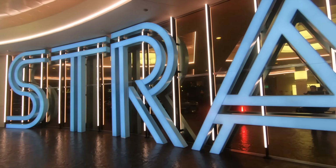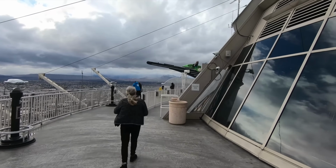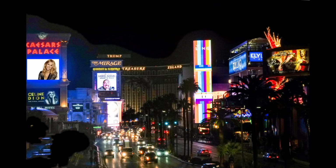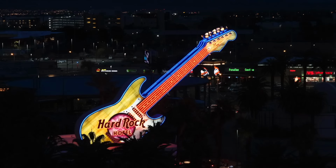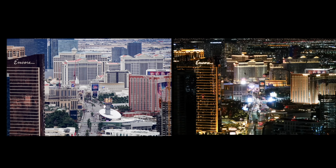The Stratosphere is more camera friendly. It has a deck from which you can snap away looking south of the Strip. On timing, most people want to take the shots at night because the Strip is just cooler that way. I mean, take a look at my back-to-back shots of the Strat, shot in the daytime and shot at nighttime. You decide.